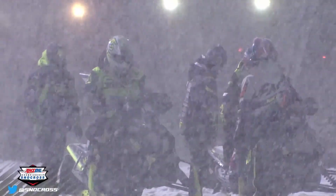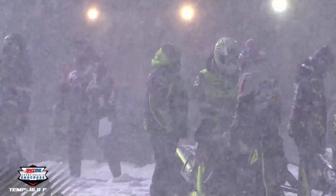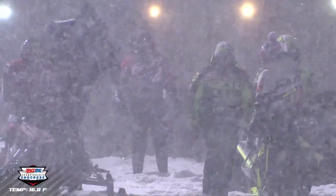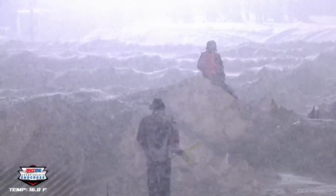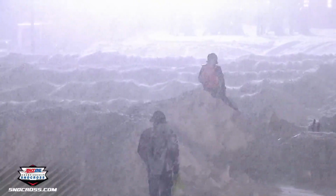Wow. Yes, our officials are out there all day long. It's not like we have a backup team of officials, flaggers, mobile medical team out there to change out every few races to keep them warm. No, they're out there all weekend long. So hats off to those hardworking men and women. And you see some of them there taking a breather here for a second before we get ready to launch this second heat of Pro Light.